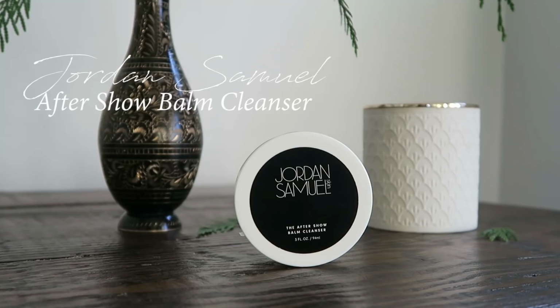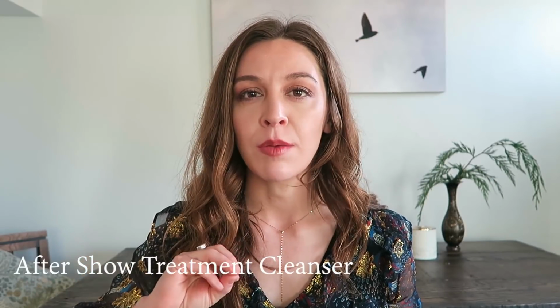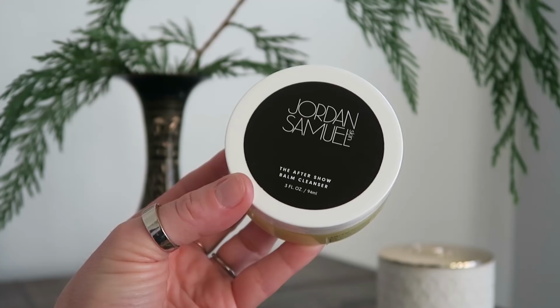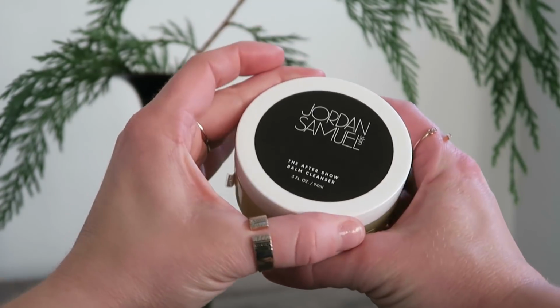And then the other one I think I've mentioned here and there a few different times, and that is the Jordan Samuel After Show Balm Cleanser. I also like the Pile, which has a new name that I can't remember off the top of my head, but it's right there now. I've also been enjoying that guy quite a bit because it's rather hydrating, and I like using it these days to take off my makeup. But this guy I'm going to talk about right now, this is the After Show Balm Cleanser.